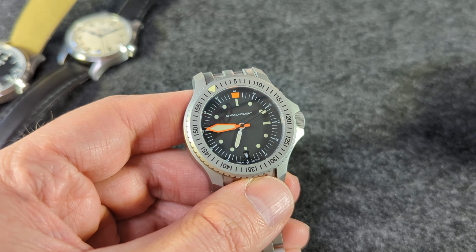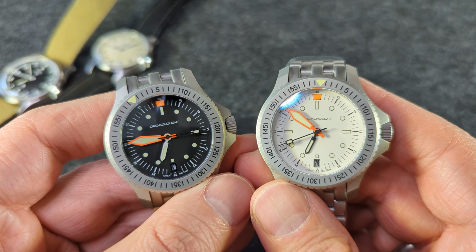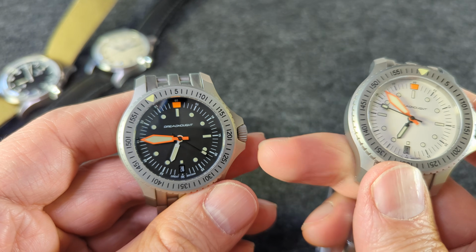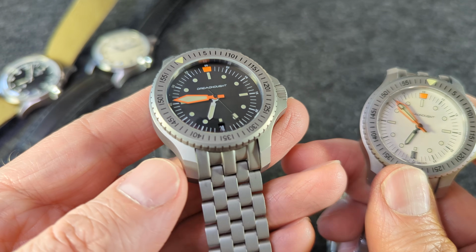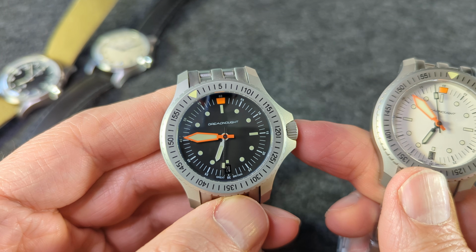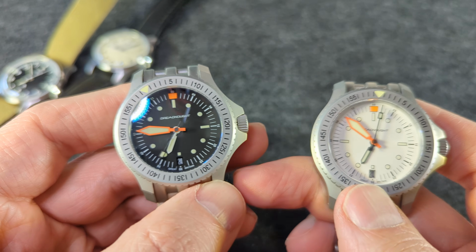Let's zoom out. Get them both in the shot. I don't want anyone to hog all the attention here. I originally bought the white dial, but in my opinion, I think the black just works a little better. This kind of watch is supposed to be a little menacing, you know? It's called the Dreadnought. And I just think this kind of has a little more contrast.